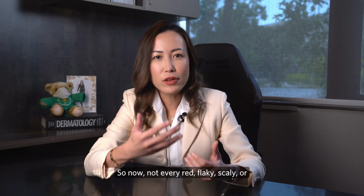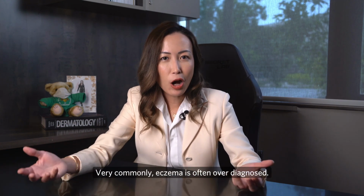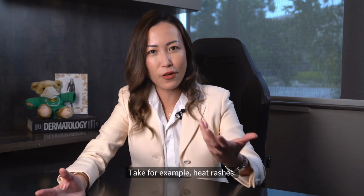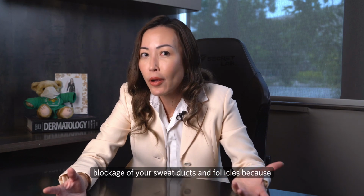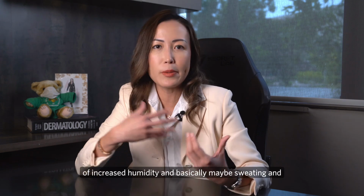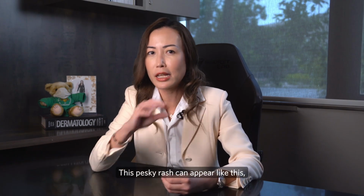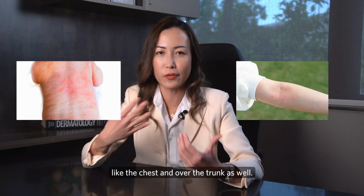Not every red, flaky, scaly or even itchy rash is due to eczema. Very commonly, eczema is overdiagnosed, and many of these rashes that present in Singapore's humid weather may not actually be eczema. Take for example heat rashes. Heat rashes happen when there is blockage of your sweat ducts and follicles because of increased humidity, sweating and exercising in an environment that's very warm and hot, and having occlusion of the sweat ducts. This pesky rash can appear as pinpoint red bumps over the covered areas of the body, like the chest and the trunk as well.